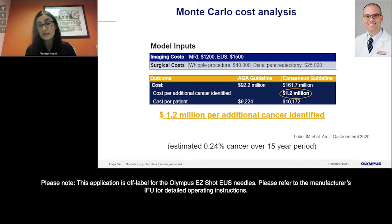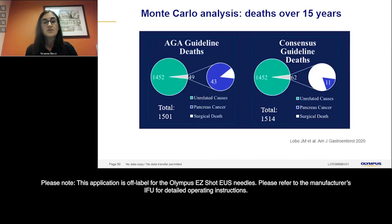So that's significant. The other thing that it showed was that the number of deaths were the same between the 2 groups. So if you take this modeling study and these patients and you walk them through the 2 groups, they actually had the same number of deaths, but patients in the AGA arm died of pancreatic cancer, and those in the consensus guidelines died more of surgical death. So very interesting. You're kind of trading one for the other.